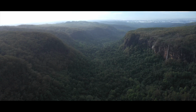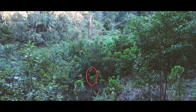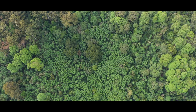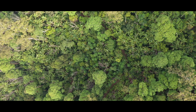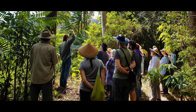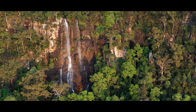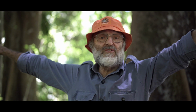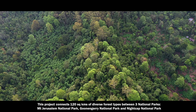We're at Huronbrook, west of Byron Bay. We've been here for nearly 50 years, and over that time we've been gradually reforesting the area. Now, the Bush Connect property was focused on a valley that was pretty much entirely lantana, and is now all regenerating rainforest. And that enabled us to complete a native vegetation wildlife corridor going from Mount Jerusalem National Park at that end to Goonangary National Park at this end of the property. So we now have a native forest corridor established.